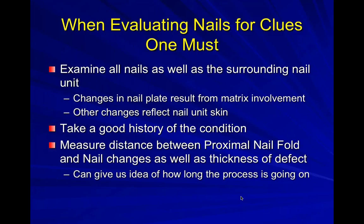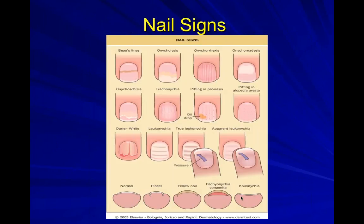And I'll show you a picture and you'll be able to get a better idea. Also, the thickness of the nail plate will determine what's going on. It gives us an idea of how long the situation is going on. So this is a chart out of Bologna.